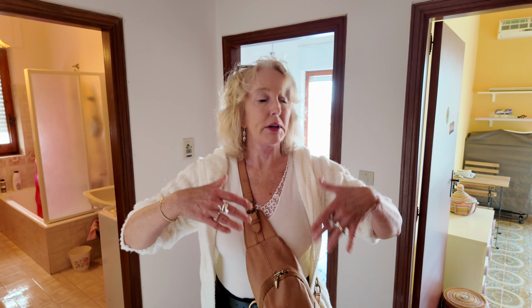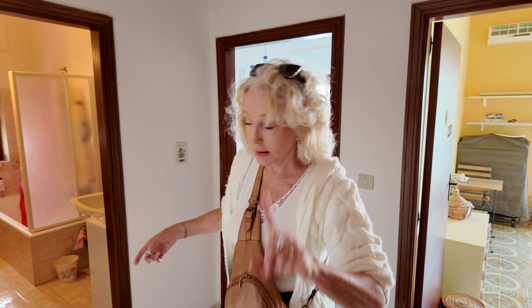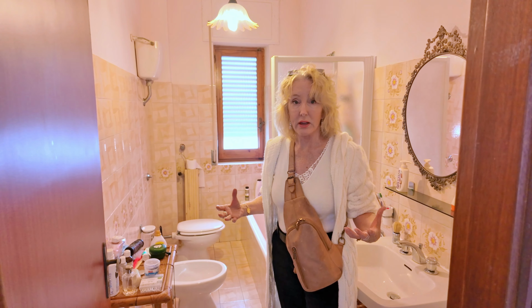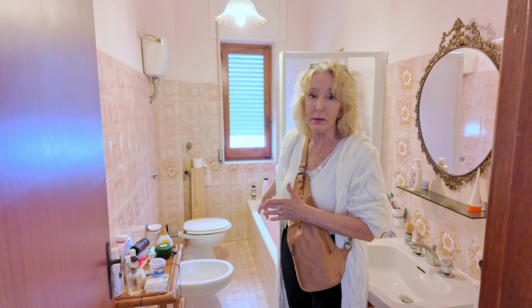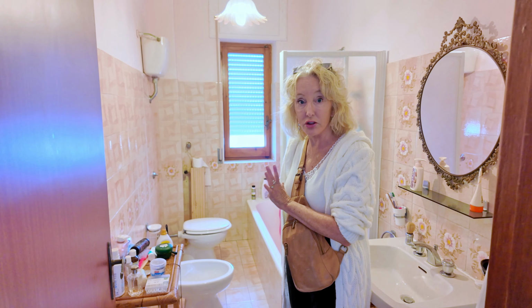Okay, from the living room we're into this little hallway. It's called a disimpegno, which is basically a little corridor here. And I'm going to take you in the bathroom because I have some ideas. Now this bathroom is really good size if you look at it. It has a bathtub with a shower over the top. What I would do is I would take out the bathtub because I'm not a bathtubby person, and it's going to give you a lot more space here. You can have a good sized shower.